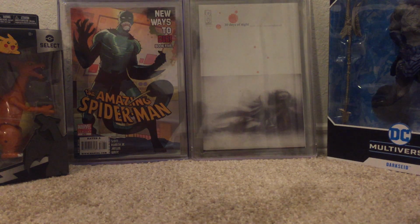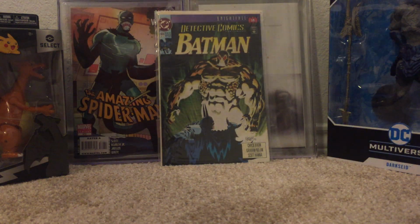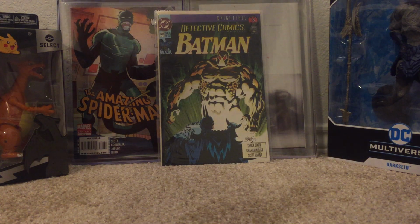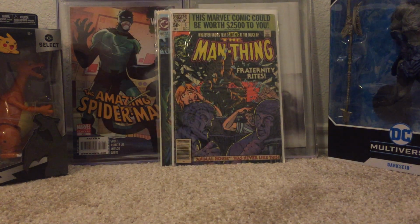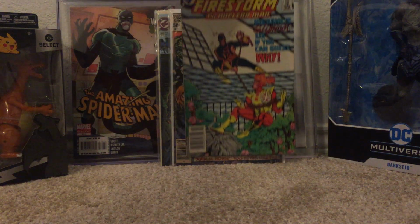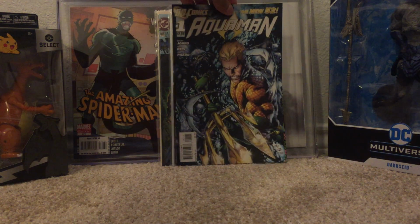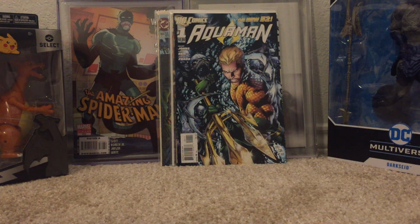So this one, Detective Number 666, that was kind of like a birthday cover for me, and so does this one, The Man Thing Number 6, and another copy of Firestorm the Nuclear Man Number 28, the first appearance of Slipknot. Now this one was actually the better of the two that I found, and it's just Aquaman number 1 from the New 52. That one was in the better condition, and I managed to pick that one up for $1 along with these other ones, but I'll get to that in a little bit more.